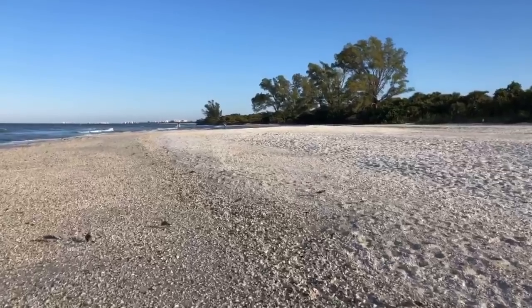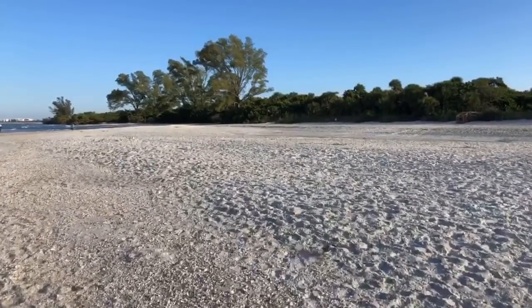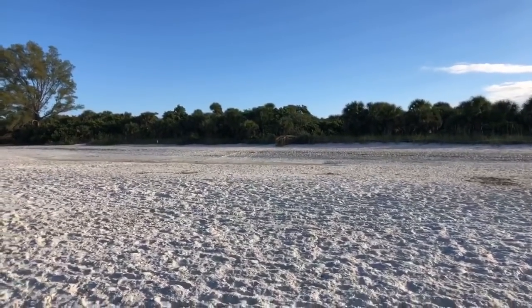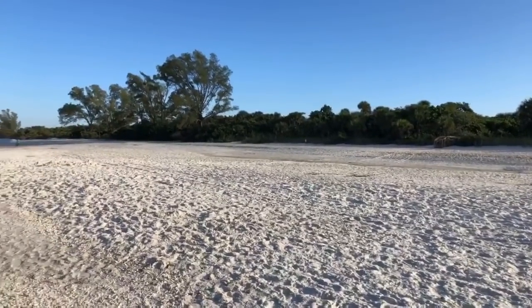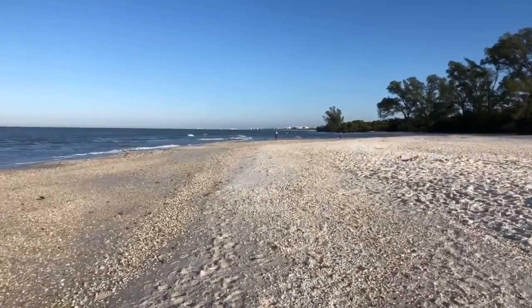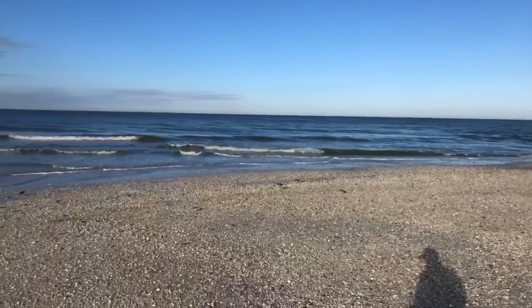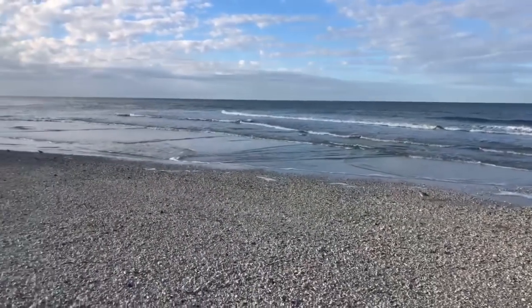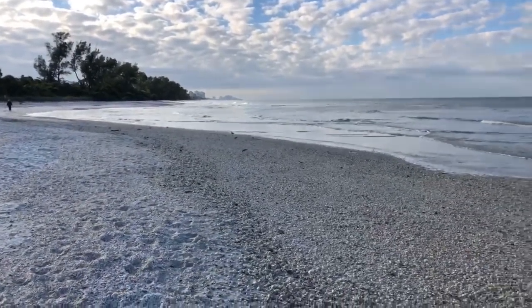Absolutely gorgeous morning here. Look at that blue sky. Just beautiful. Clouding up down to the south.